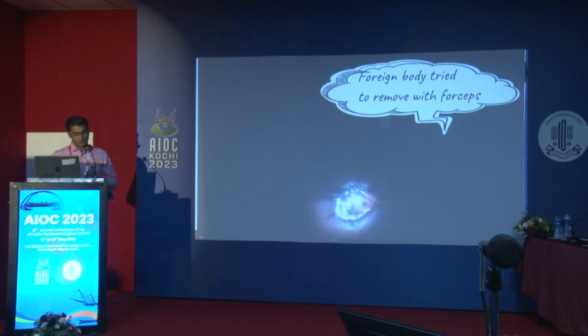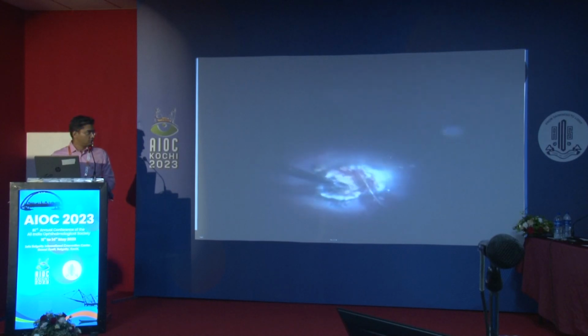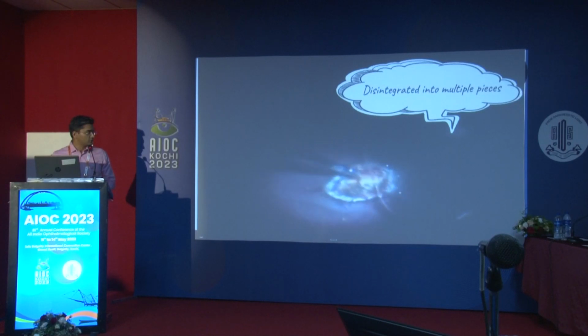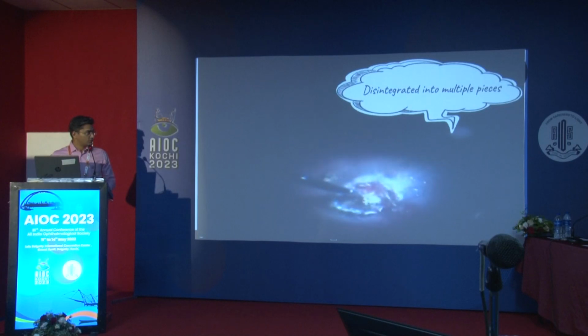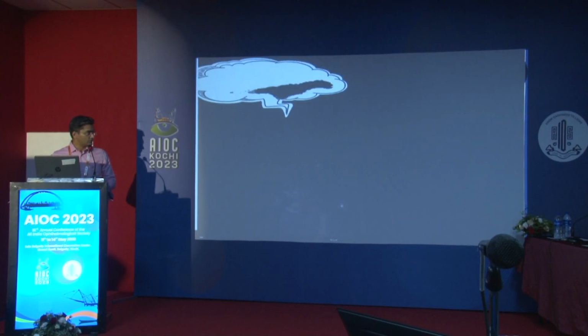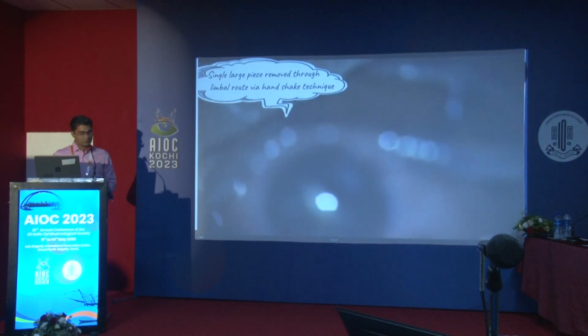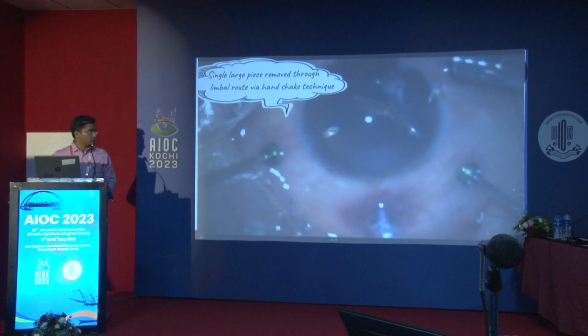So when we were trying to pull it, the whole choroid and the whole lesion itself was getting elevated, as we can see. So in this case, we had to utilize the MVR or a 24 gauge needle to incise part of the capsule and then take the foreign body out. Then the foreign body came out, and using a handshake technique, we took it into the anterior chamber and then took it out from the corneal or the limbal wound.